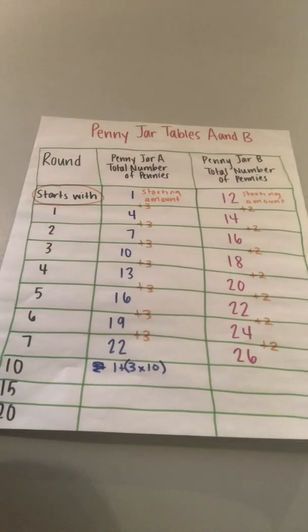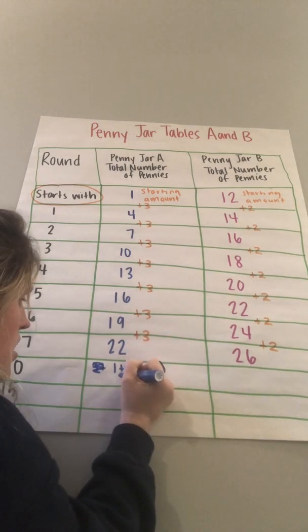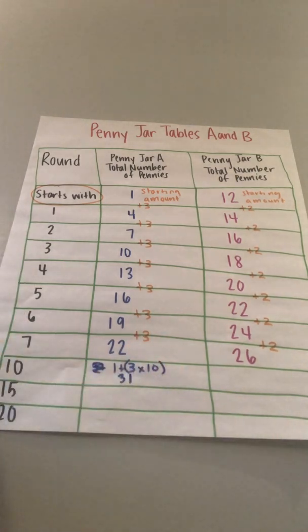Easy peasy. I did this last week in Penny Jar. I have the starting amount. Then I have the number that's added each round. And then I have the rounds. This makes me think 3 times 10, 30, plus the 1 is 31.